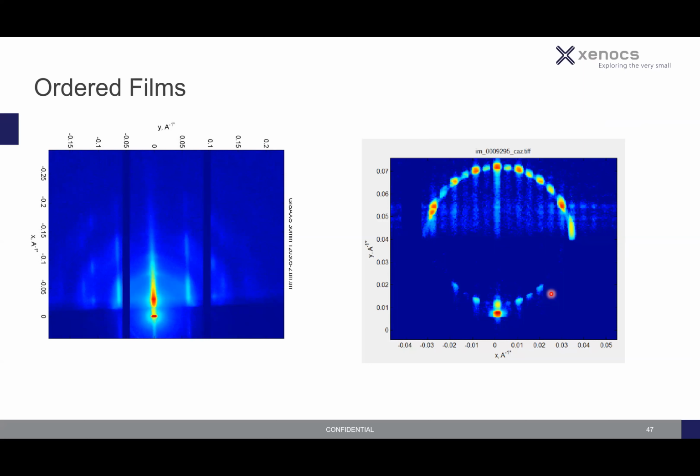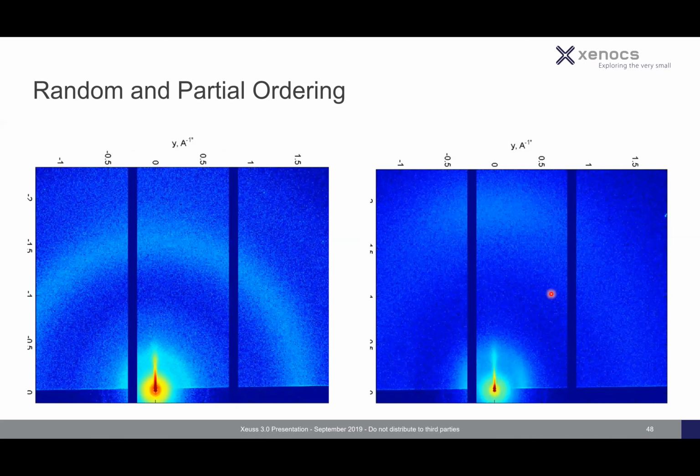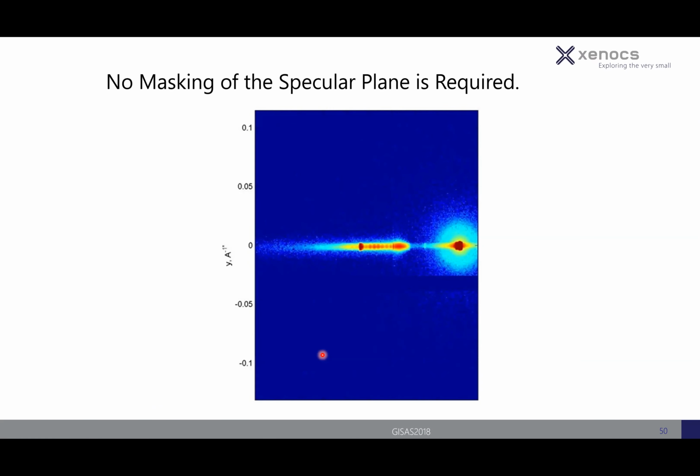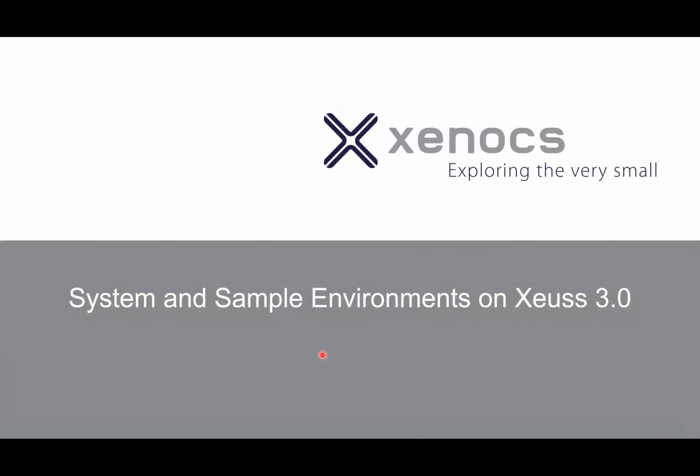And we can look at ordered films. We can look at disordered or partially ordered films. You can see this is the scattering, this is the sample plane, and we can see the scattering in the plane above. And then, as I said, we can move the beam stop away and see what's missing. So this is scattering from a sample. It's turned on its side, so that's why the scattering is going off to the right. Anyway, I can talk more about that if there are questions on GISAXS, but I'm pretty sure you have a GISAXS stage available to you on that system.